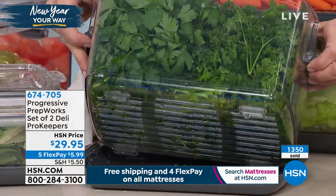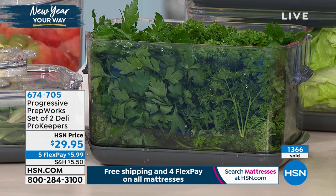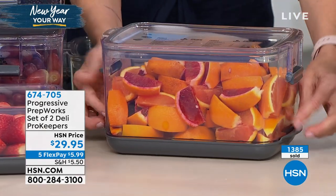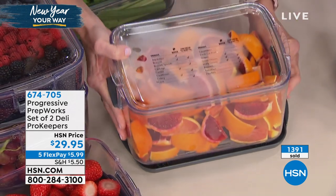If you're the soccer mom and you're taking stuff, have it all pre-prepped. The oranges, if you went ahead and cut these oranges up and put them in a baggie, first of all, they'd be slimy. They'd be sitting in that juice. Not mine. And by the way, fresh fruits.